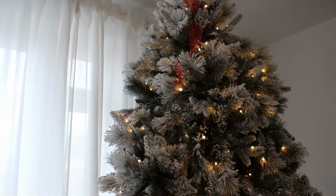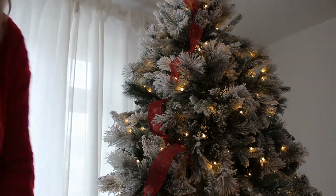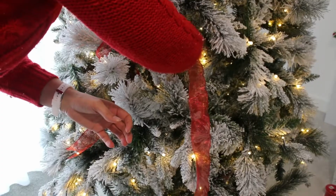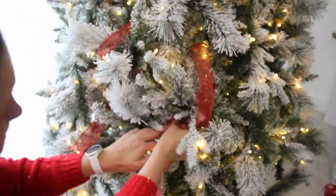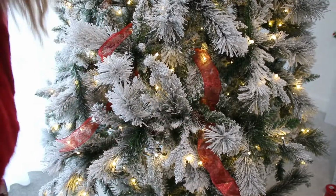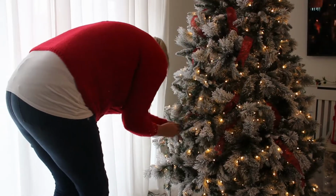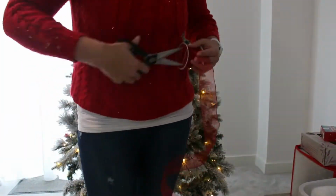This year I really wanted a plain white Christmas tree with just some minor red accents, but I couldn't find a Christmas tree topper that I liked anywhere until I found this stunning one from B&M at the bargain price of £5, but it had gold in it. So I'm just adding little touches of gold throughout the tree as my third color, just so that it ties in with the topper. First off, I'm starting off with the ribbon.